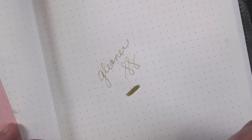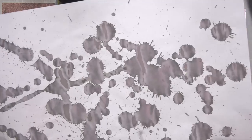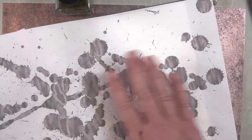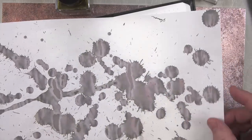With the preppy, it's a matte olive color. But with the splotch test, it comes out with this beautiful chalky looking pink, gray-green color. I've never seen an ink anything like this. This ink might be interesting for an artist if they're looking for like a chalky finish.